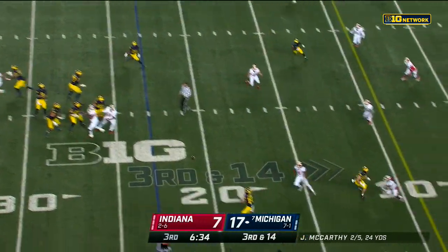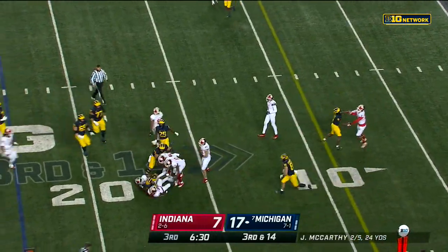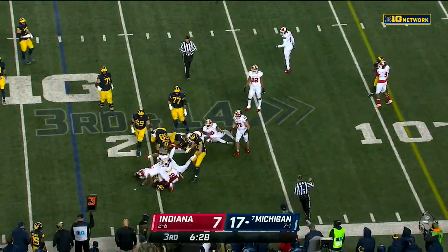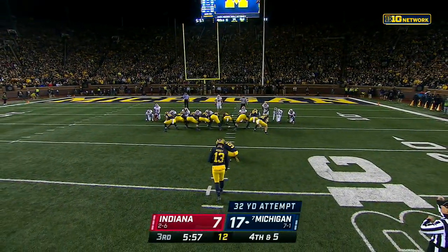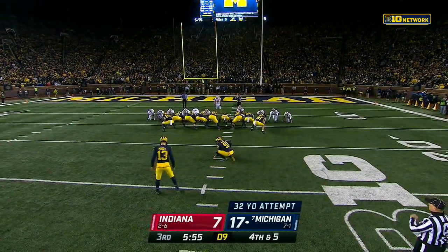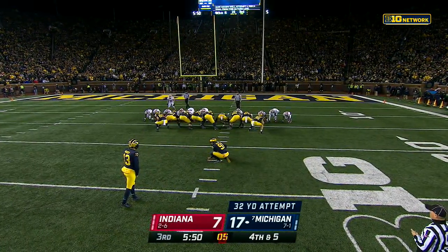Only 3 men rush this time. Underneath to Wilson, stopped by Noah Pierre. And they'll settle for a field goal try. The other end of that is this Indiana defense that gave up 419 yards passing last week has held Michigan to 118.